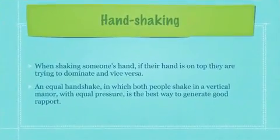Now on to handshaking. When shaking someone's hand, if their hand is on top, they're trying to dominate you, which means that they literally take your hand and flip it so that your palm is facing towards the ceiling. Also, if they grip it like a vice, that also means they're trying to dominate you. An equal handshake in which both people shake in a vertical manner with equal pressure is the best way to generate good rapport.